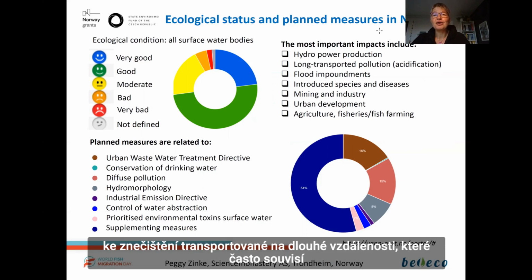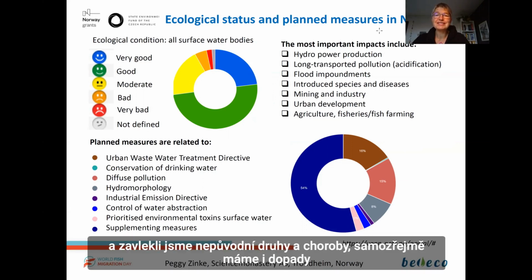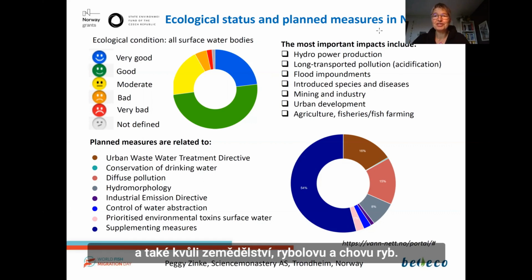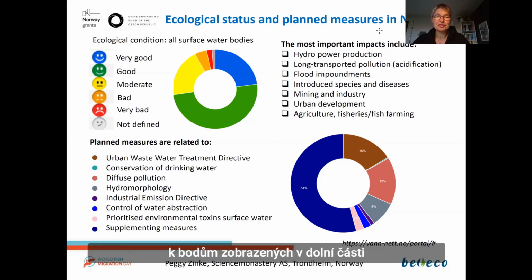Apart from that, we have also long transported pollution, often related to acidification. We have flood impoundments, we have introduced species, diseases. Of course, we have impacts due to mining and industry, now also to ongoing urban development, and also to agriculture, fisheries, fish farming. And the measures in order to improve the situations are related to the things shown in the lower part here, for example, better urban wastewater treatment, measures against diffuse pollution, improving the hydromorphological situations, and so on.